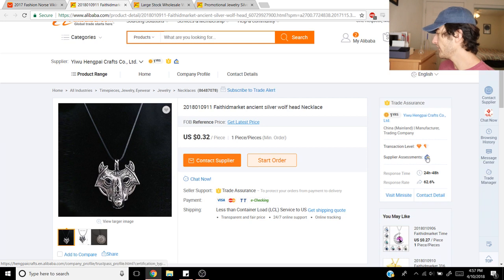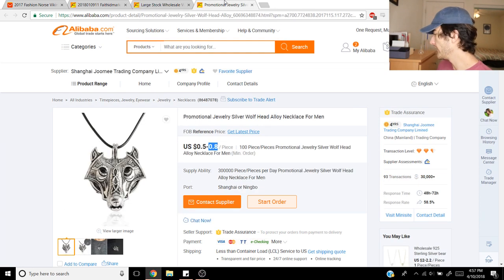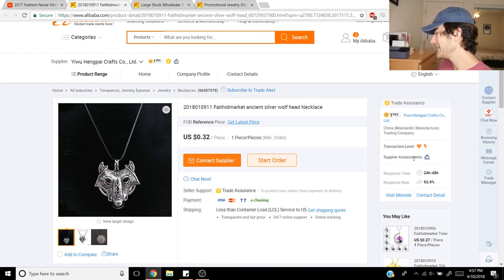Next, supplier assessments. You just always want this right here. That means that their factory's actually been checked out, they're legitimate, they're all good. And then down here, this one doesn't actually have it, so I'll have to come over here. You can see the amount of transactions they've had within the past 6 months and how much money they've brought in. So this supplier has 95 transactions within the past 6 months, and they've made $20,000. This one has had 93, and they've made $30,000. This one doesn't even have anything right there.